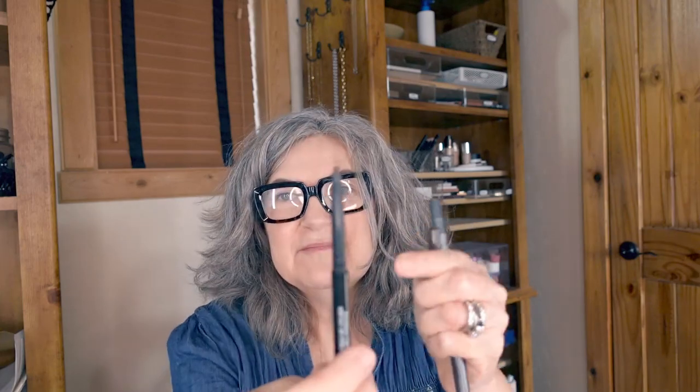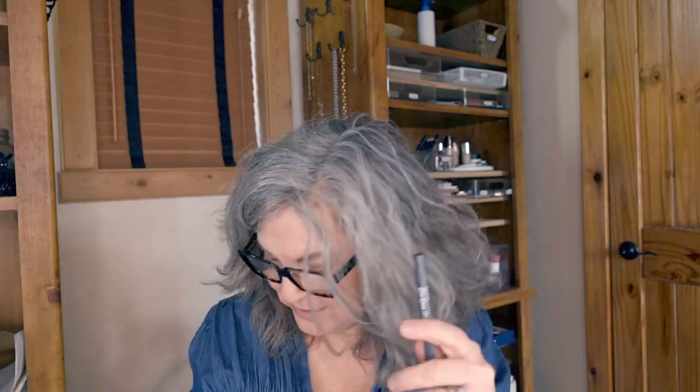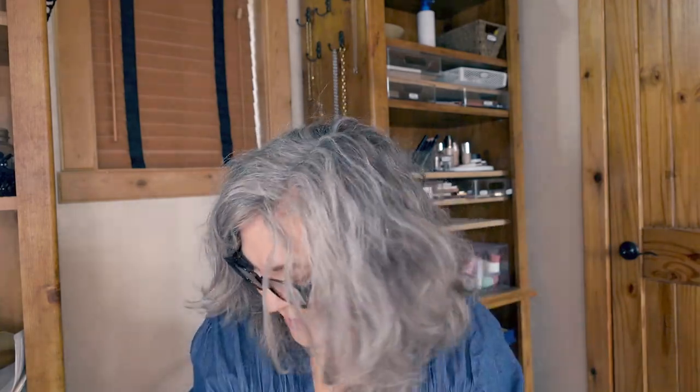Wet n Wild Backflip. What? Breakup proof, waterproof. I'm sure it's fine, but I don't need it, and it's not a micro tip. And I've already used it. I'm having to throw these out. And then this other NYX. So don't look to me for advice on eyeliner.